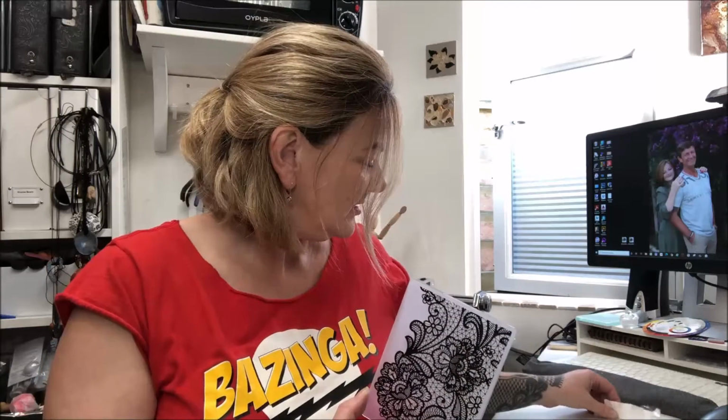It actually reminded me of my tattoo, which I designed myself with the help of my tattooist. It just reminded me, so I thought, oh, I'm having that. And that was, I've not written the price down, sorry, I haven't written the price down. I think it's probably less than £1.